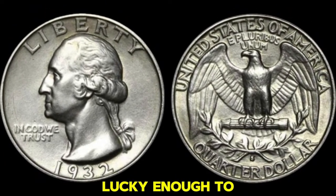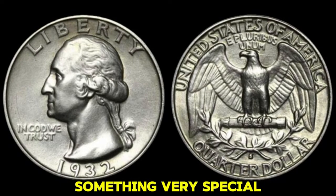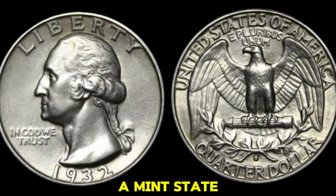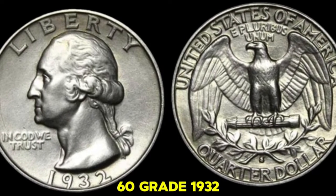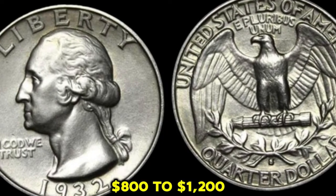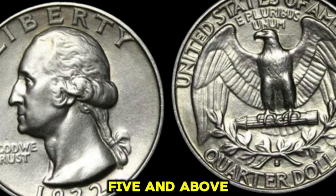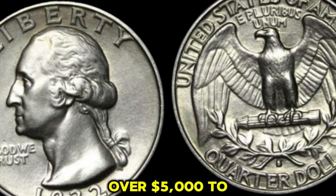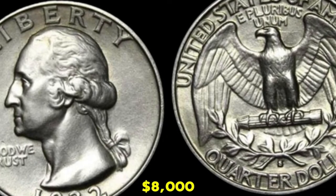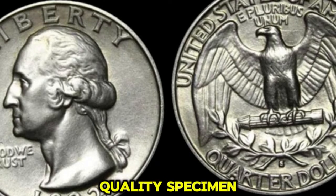But if you're lucky enough to have a mint state 1932, you're sitting on something very special. A mint state 60 grade 1932 can range from $800 to $1,200. For those with even higher grades, like MS 65 and above, prices can reach over $5,000 to $8,000, and in some cases, even more if it's a top quality specimen.